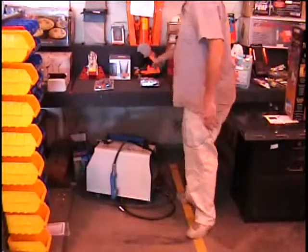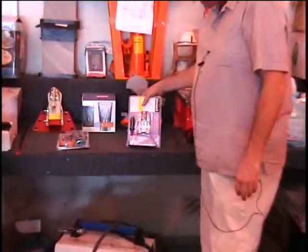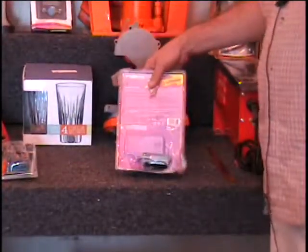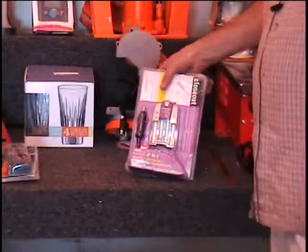Okay, on the table I have a charger. This is a charger for rechargeable batteries. It'll do AA and AAA, and it has a cigarette lighter adapter so that you can plug that into a cigarette lighter and charge batteries from your cigarette lighter.